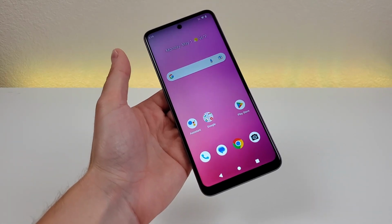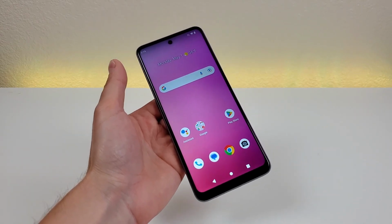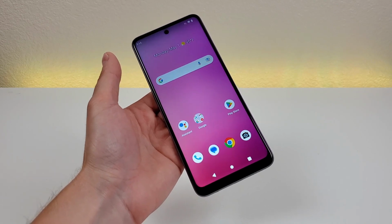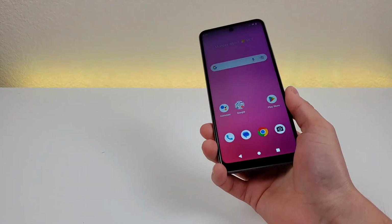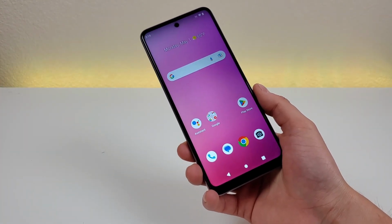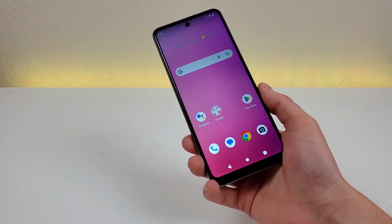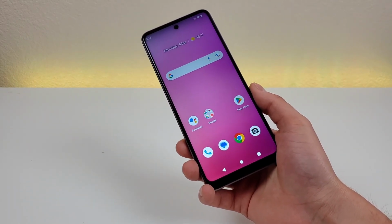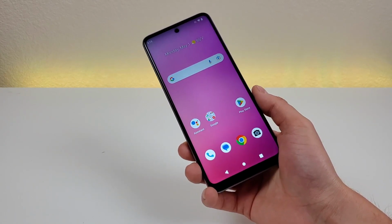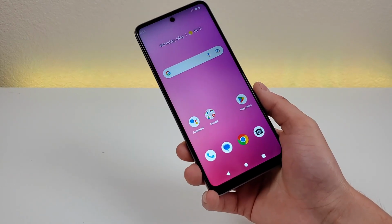Now moving on, the next thing I want to go over is the processor that we're getting here with the phone. Now we're getting the Qualcomm Snapdragon 695 5G processor, and hence the name of the processor and the name of the phone, we are actually getting 5G connectivity with this device thanks to the processor. Now at this point in 2023, I do think you can get by without 5G, but on the other hand, if you're going to go through all the time and effort of buying a brand new device, I feel like you may as well get one that does support your carrier's latest and greatest network. So thankfully, you can do that here with the Celero 5G Plus without having to spend too much money.